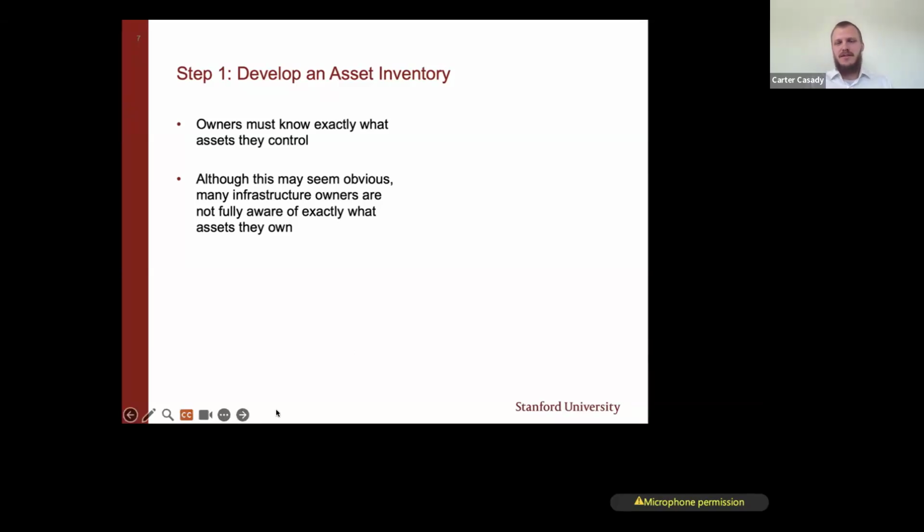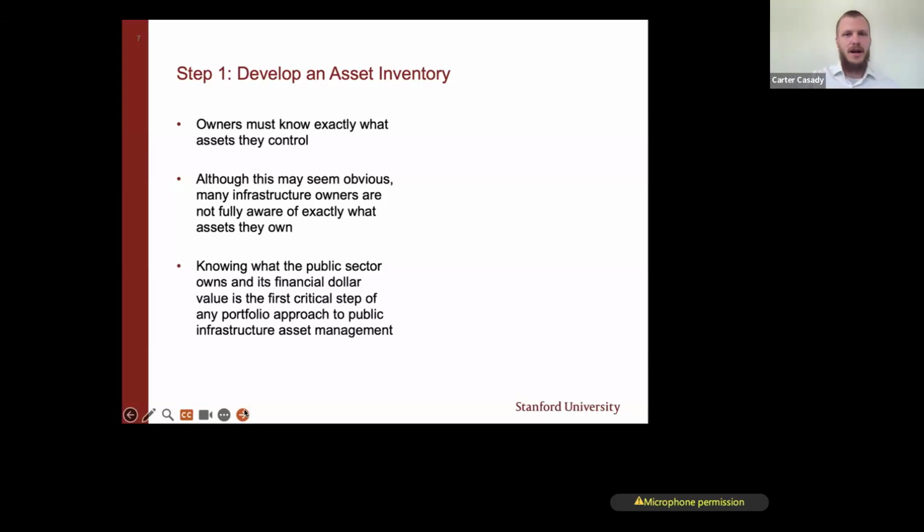So this could be a very uncomfortable exercise for certain public agencies, because it would force them to lift up the rug or bring the skeletons out of the closet, so to speak, and start to really understand what their deferred maintenance liabilities are, how significant they are, and exactly what is under their purview of control.